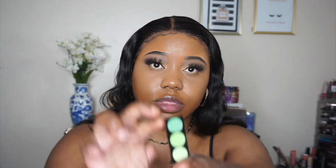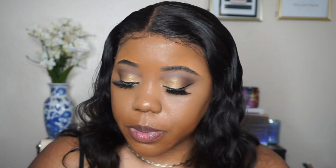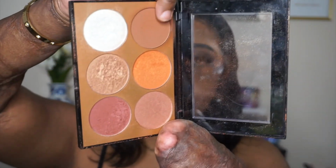Go with this green right here at the top. I'm going to add that to my lower lash line. Now let's pack on... flat right now. You can see my fat cheekbones. So to deepen that up, I'm going to be using, like I mentioned, I do love the Sephora brand products. This is the Sephora Spice Market blush palette. It's a blush palette, but it has this contour shade right here, a bronzy shade. I love to use this to bronze up my face. So I'm going to use that.